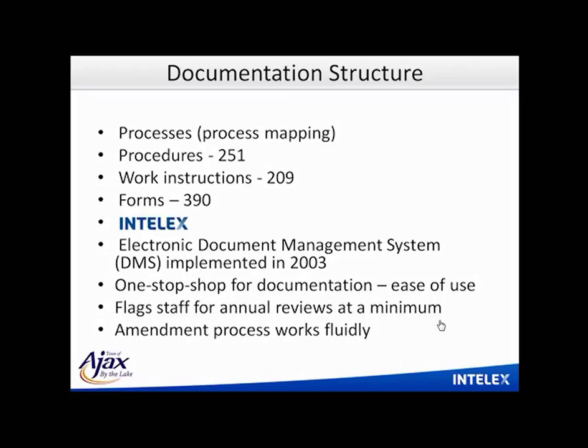Do. So if it's something you manufacture, it's a process. If it's a service you deliver, it's a process. It's no different. Currently, our system is made up of just over 850 documents. We have 251 procedures, 209 work instructions, and 309 related forms.